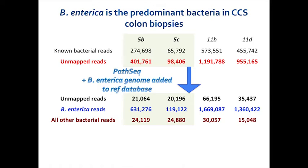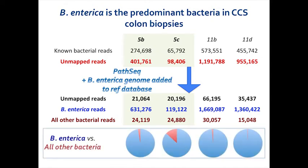This suggests that B. enterica was not only present in patient 11, but was also present in patient 5, who had a similar disease. Pictorially depicted, if this pie graph represents all bacteria, blue represents B. enterica, red represents all other bacteria, and you can see that not only was B. enterica present in these biopsies, it was the predominant organism in these biopsies. And I bring your attention to this because, remember, this disease was very, very carefully studied. And this organism was not a rare organism. It was actually the most common one around, but our traditional microbial diagnostics failed to identify it.